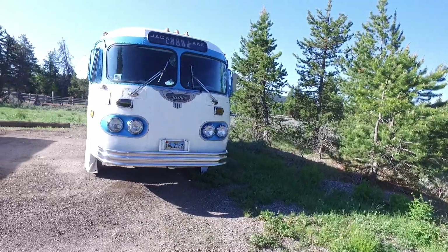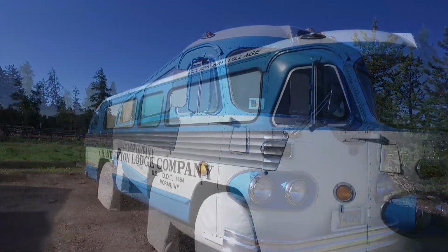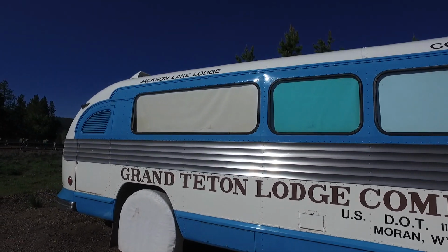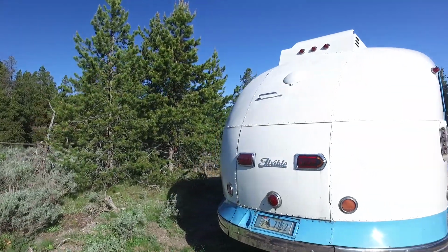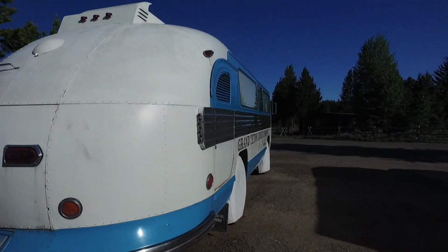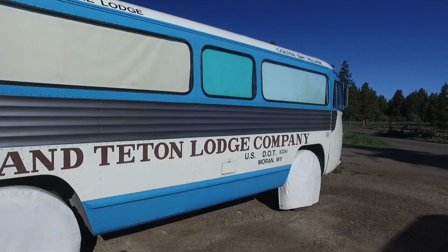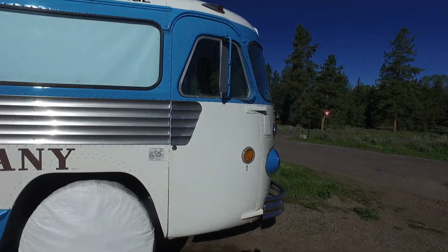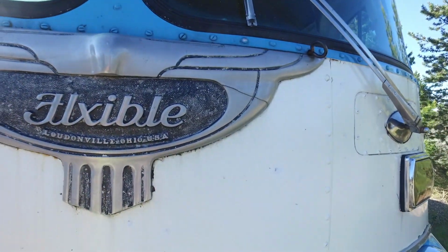For all you Skoolie fans, this is cool. Look at this old guy. Pretty neat. Must be the old one they used to use. It's so neat. I must still use it. It's licensed. Oh, flexible. Pretty neat. Imagine getting one of these and doing a Skoolie bus on that one. That would be fun. High clearance. Probably because it's here in Jackson Lake. Pretty darn neat. Ohio. Pretty neat.